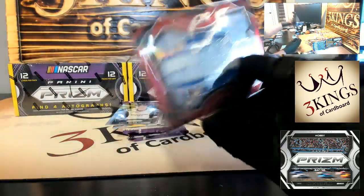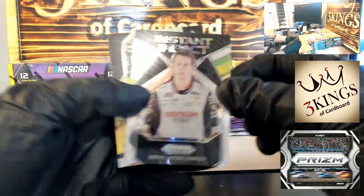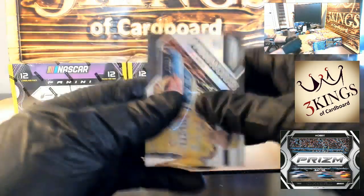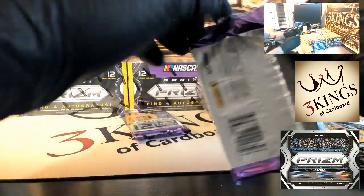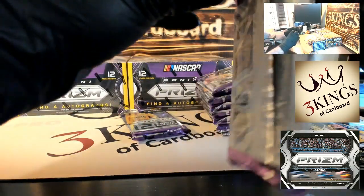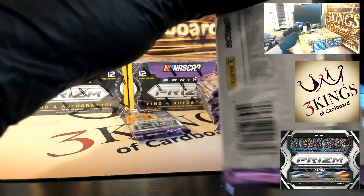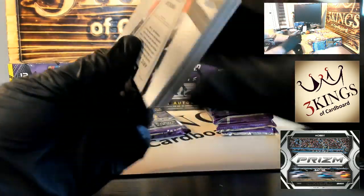That's right, I'm trying to find a guy that's still driving. I need somebody to root for. That's my thing, and I'm trying to find a current guy that I can be a fan of. And I collect the old guys too. Maybe Christopher Bell. I've been collecting him a little bit. I'm in a white Bubba Wallace or something. Don't even know why.